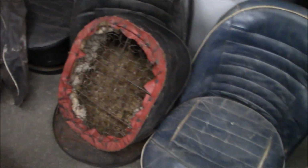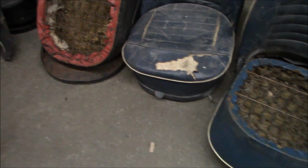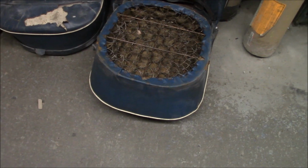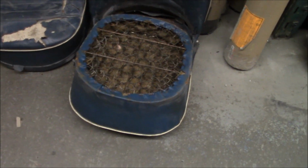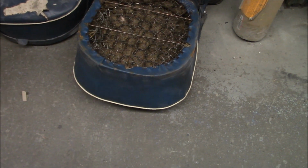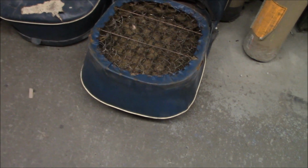That looks original. So, some original seats. Very cool. This is what I was talking about with you. I was going to replace mine with foam because I was having a difficult time getting used to the springiness of the seats. It's kind of like sitting on an old feather bed. You kind of bounce in these, and it's taken me a long time to get adjusted to those.